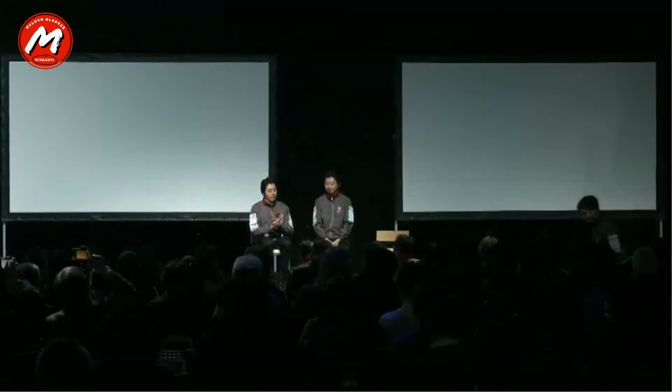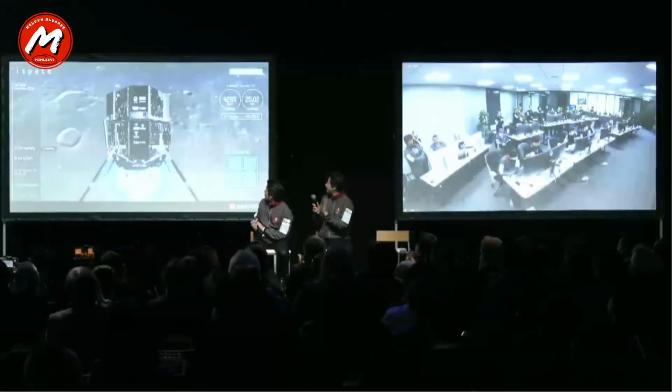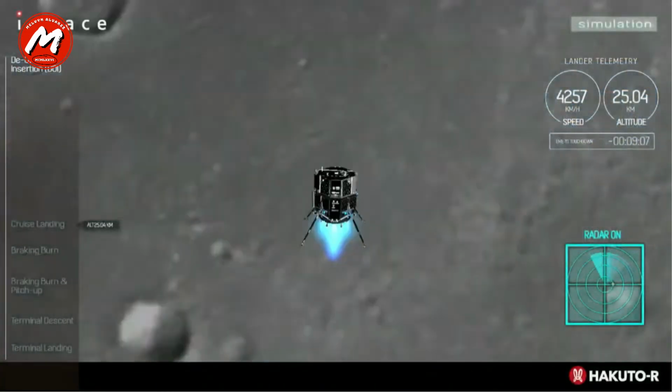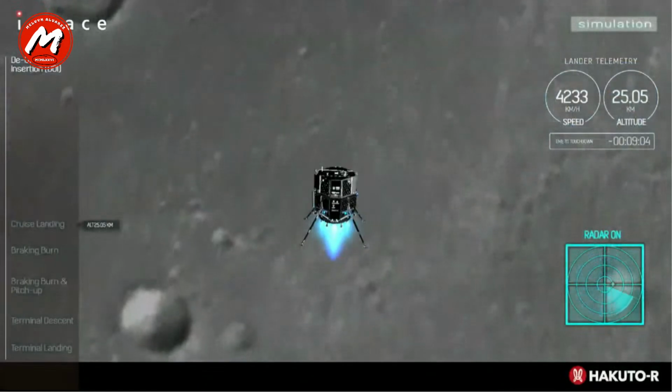It's really amazing that even while Mission 1 is still ongoing, we are already working on our next mission. So good luck to you and your team. So I have a live update for all of you. We received word that the lander has reappeared from the backside of the moon, and it's on its final orbit, only minutes away from the planned landing.